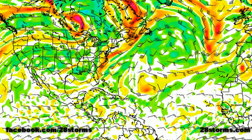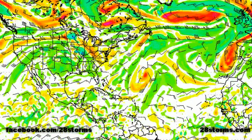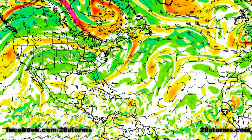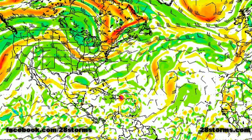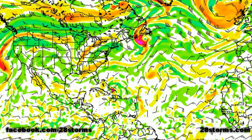I figured I would also throw in the upper level forecast from the GFS just to show what the models are doing with that upper level low located to the northeast of Puerto Rico. There it is, and as we can see, the model does steadily take this more toward the north along with the shear axis, and here is the makings of our tropical system a lot more toward the south, so it shouldn't be directly impacted by that upper level feature.